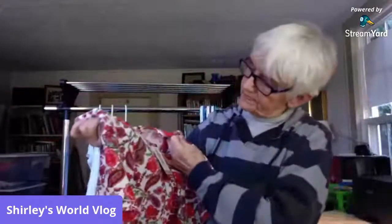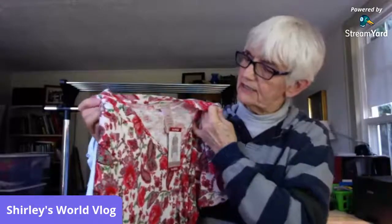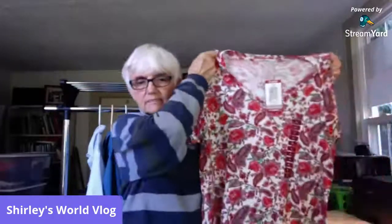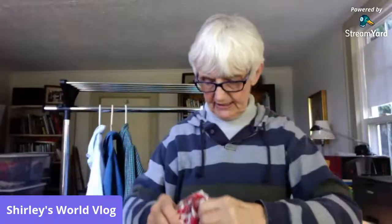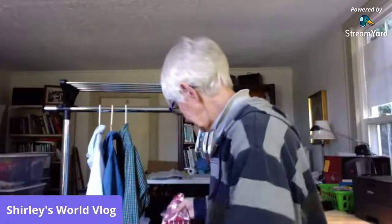It's like a paisley and floral. I just guess that's the leaves of the flower. It's a floral pattern. You see it back here. Pretty top. Brand new.